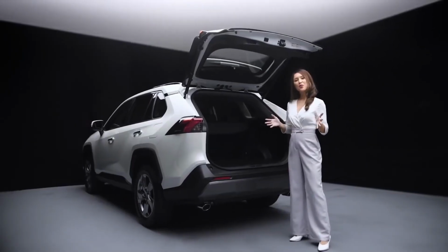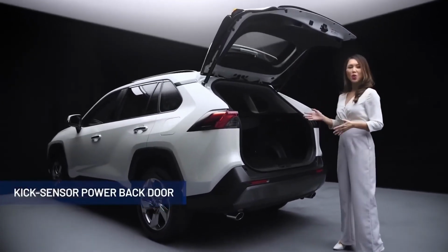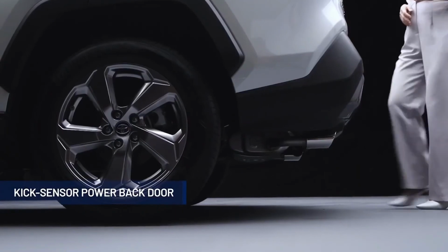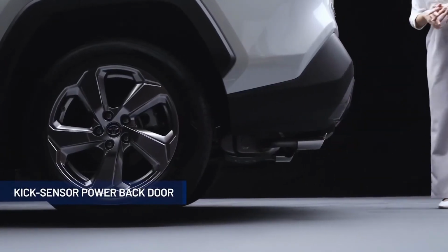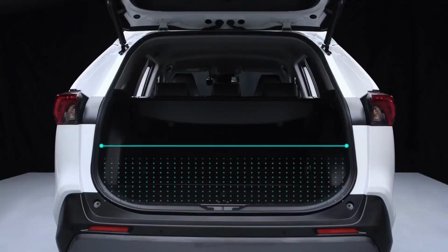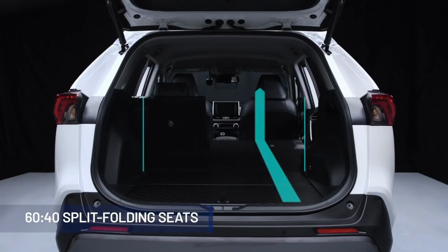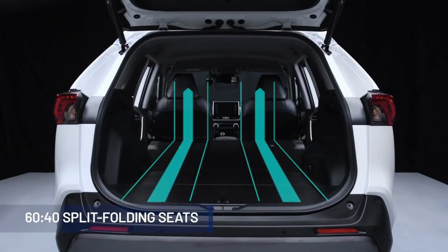Have you ever found yourself with your hands full when you reach your car? With a kick sensor power back door, all you need to do is a slight kick motion underneath the rear bumper to automatically open the back door. When you do not have many rear passengers and need a little more cargo space, the 60/40 split folding seats allow you to adjust the space you need.